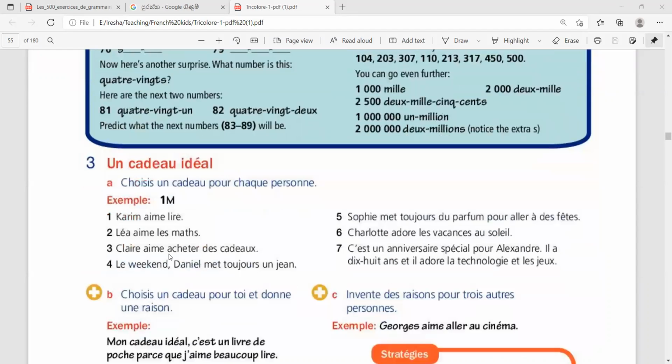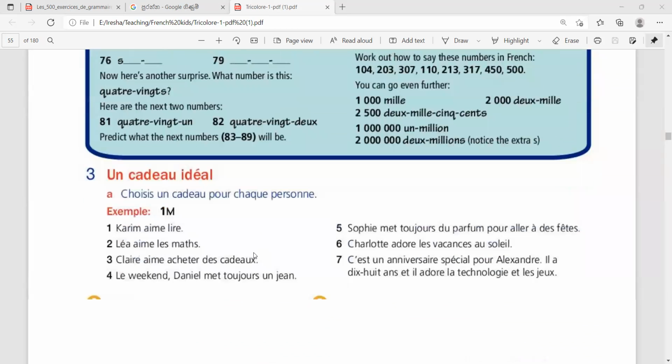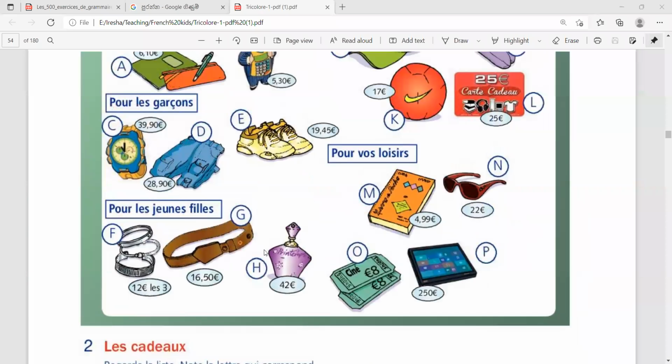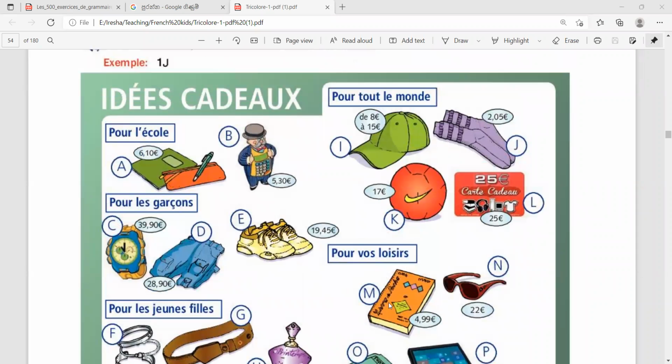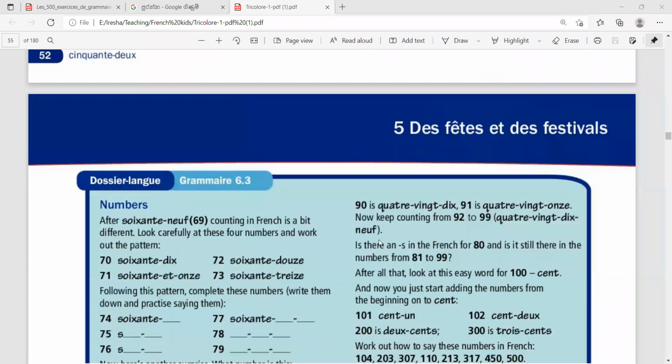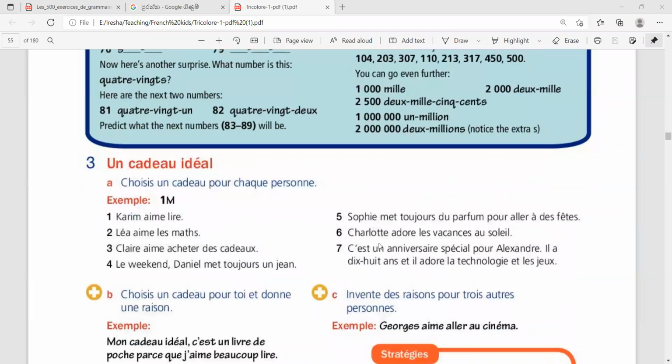Now we are coming to this one. Okay, here you need to choisir un cadeau pour chaque personne. So here you have a description and you need to go back. So first one, carré même lire. Okay, you are going back to this one. So there's a book, right? M is a book. So you are selecting that one. Can you do the activity? Okay, go ahead.